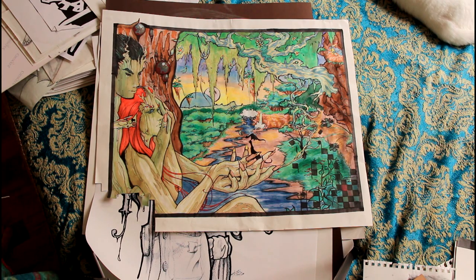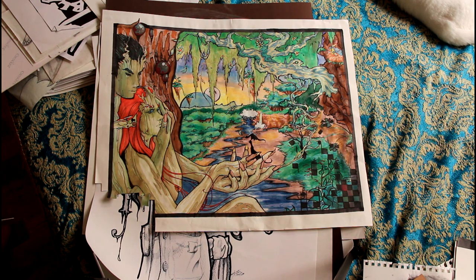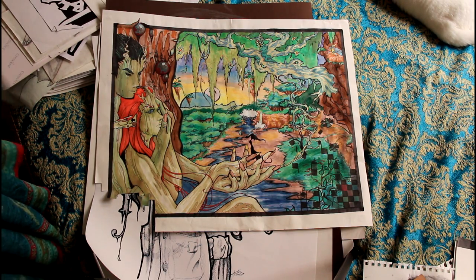Anyways, I did that for my boyfriend when we first started dating, over 5 years ago. I wanted to draw him something, and the first movie we ever saw together, on our first date, we went and saw Avatar. So I wanted to do something that was kind of Avatar related.